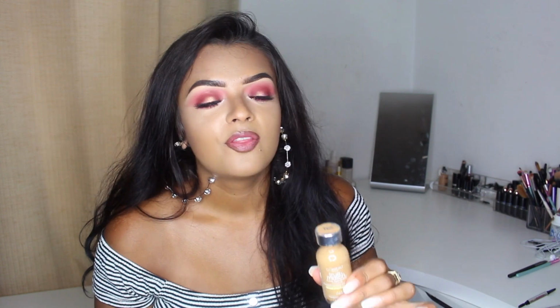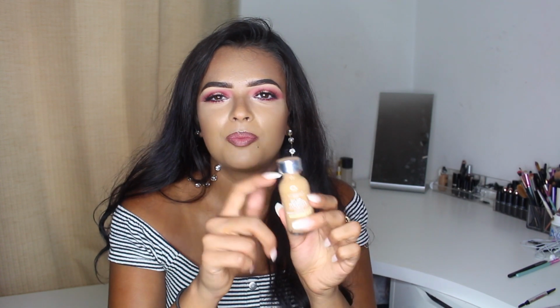The only reason I don't wear it as much is because I said it's too dark for me, and also because the one that we have in the UK is different to the one that they have in America. So if you're in America and you have the screw top lids, then go ahead and buy it. But if you're in the UK and you have the pump ones, I don't know, I've got the pump one and it's just not the same. The colour's not the same.